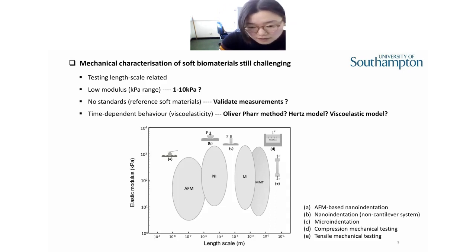And for nanoindentation techniques, we usually validate the measurements using a reference material, like we use fused silica to validate the measurements for hard materials. But the problem for these super soft materials is that there is no reference softer material that we could use to validate these measurements. So we are wondering how we can determine the measurements are correct if there's no such reference material.